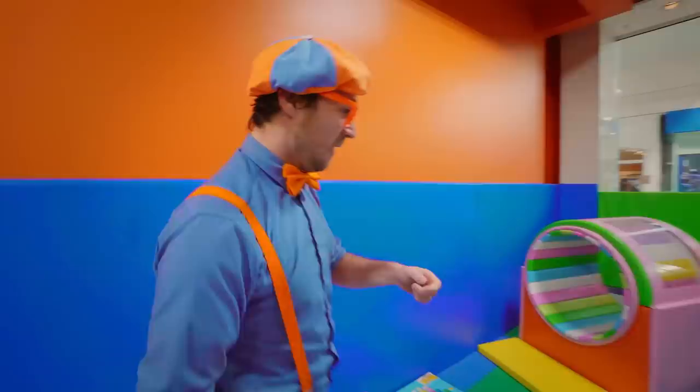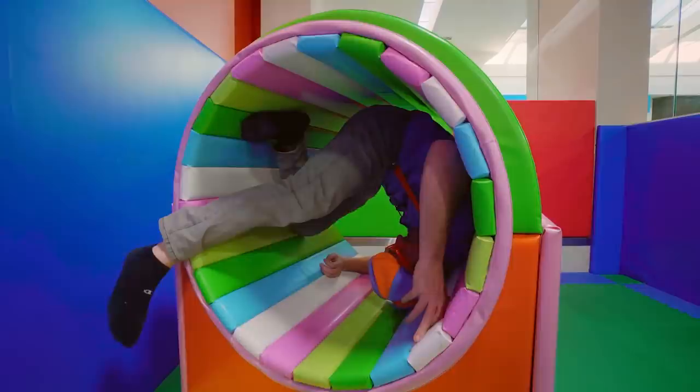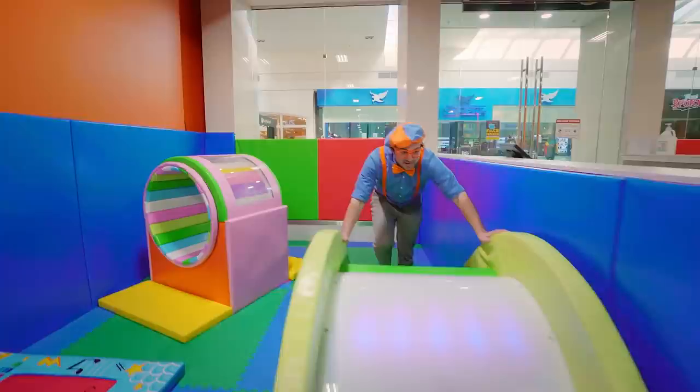Whoa. Looks like we have a circle thing that maybe if we sit in here, we can turn around and go upside down. Whoa. I just went upside down one time. Hey, a slide. All right. Here we go. Whee!